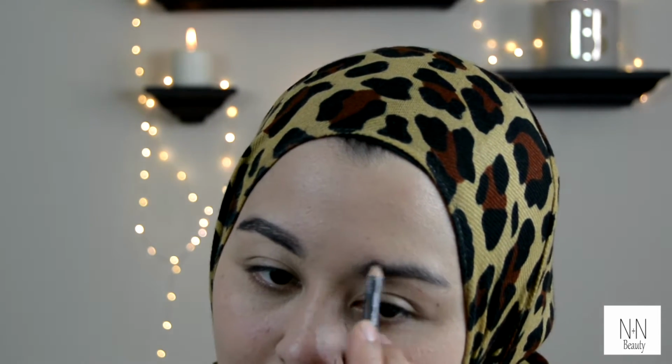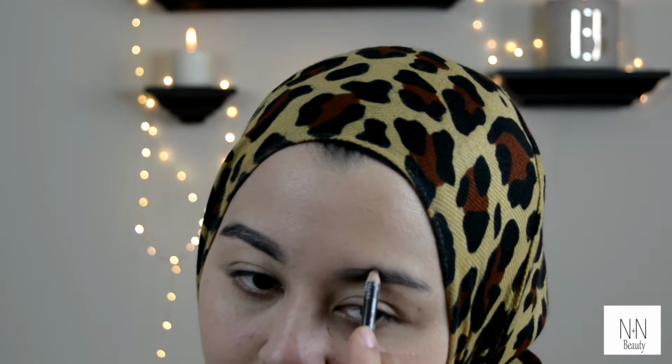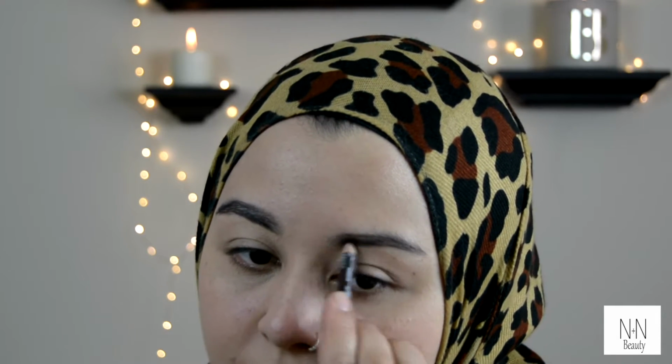And for me, for an everyday look, I like to take my time when it comes to doing my eyebrows and my foundation because I don't want to look tired. So that's why I like to fill in my eyebrows, and I like to make sure I have a full coverage foundation on. So that's what I recommend. For anyone who, I don't know what I'm recommending, honestly.